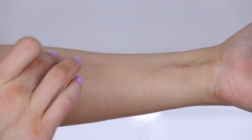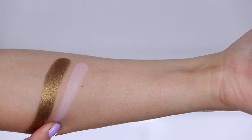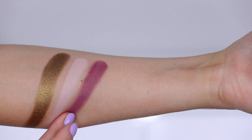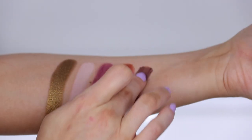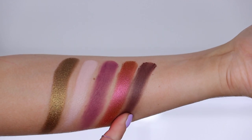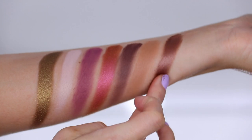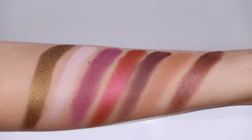Then we have Spice of Life, that amazing olive green with a gold undertone. Sugar Daddy is a pale pink matte. Figgy Pudding, little tricky to swatch again, a little bit patchy. Hot Toddy, oh my gosh, obsessed, shimmery pink. Reindeer Paws is a matte, cool tone kind of brown. Gingerbread Latte is a matte, lighter brown. And then finally, Spiced Rum, this sort of shimmery, silvery kind of brown. So pretty. All right, so that was all of the swatches.